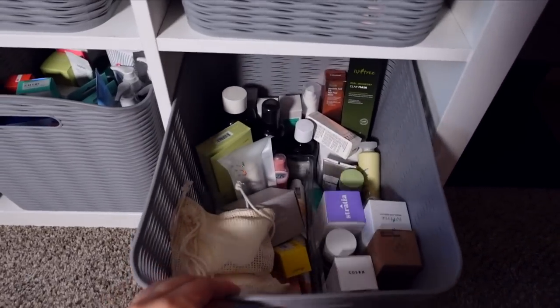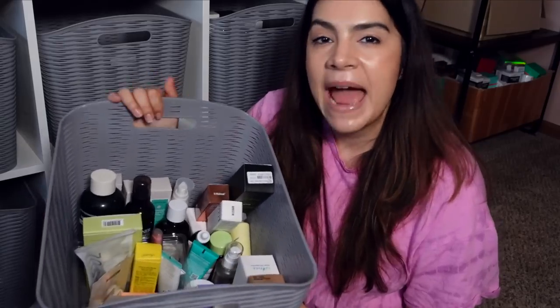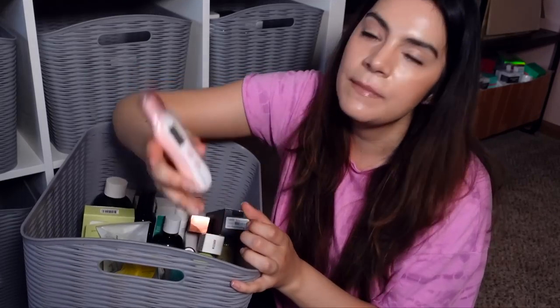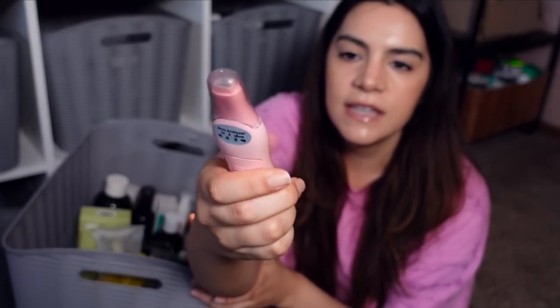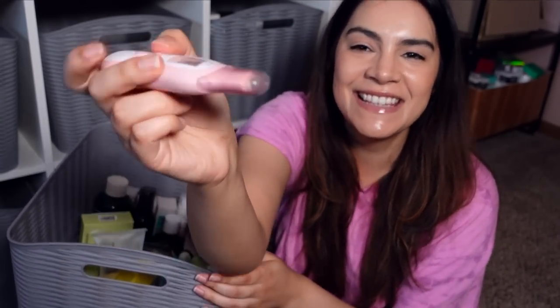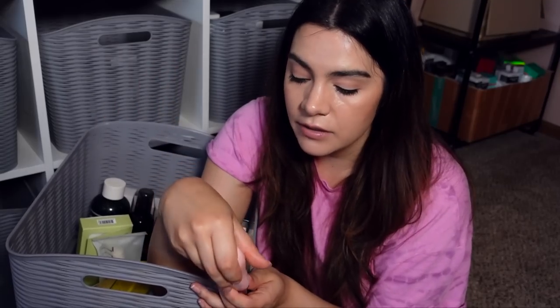Okay, and this basket is treatments, exfoliants, masks, and then I just have accessories or tools in here. I actually bought this so many years ago. It's called a skin analyzer. I bought this on Amazon for under $20, and let's see. No, the battery's totally dead. I was going to say, let's try it out. What you do is you turn it on and hold it to your skin and it reads the amount of hydration and moisture in your skin.